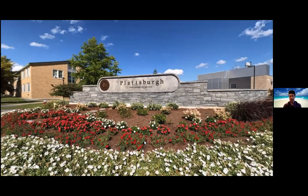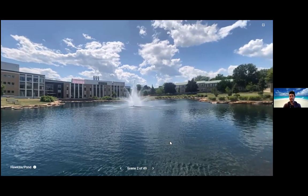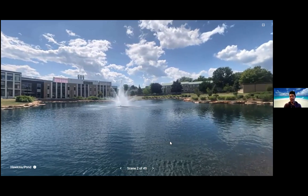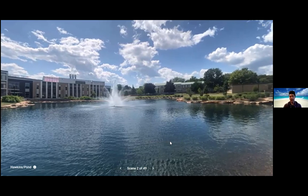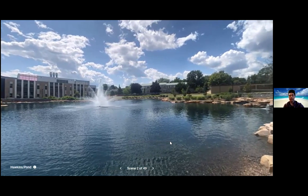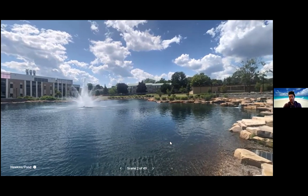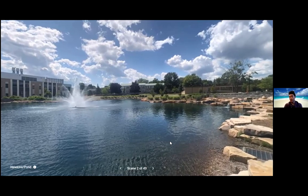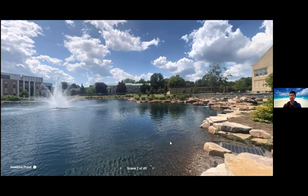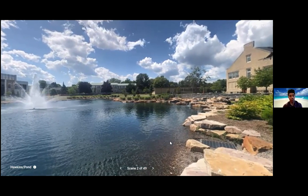So today we're going to start our tour with Hawkins. Hawkins is one of the most visited academic buildings for students. It houses many of the majors, including mathematics, Latin American studies, political science, nursing, nutrition, and gender women studies. Here you can also see our beloved Hawkins Pond. Hawkins Pond hosts many events throughout the year, including Alumni Weekend, Fall Festival, and the Community Night. You can also see students here gathering to hang out, especially during the warmer weather.